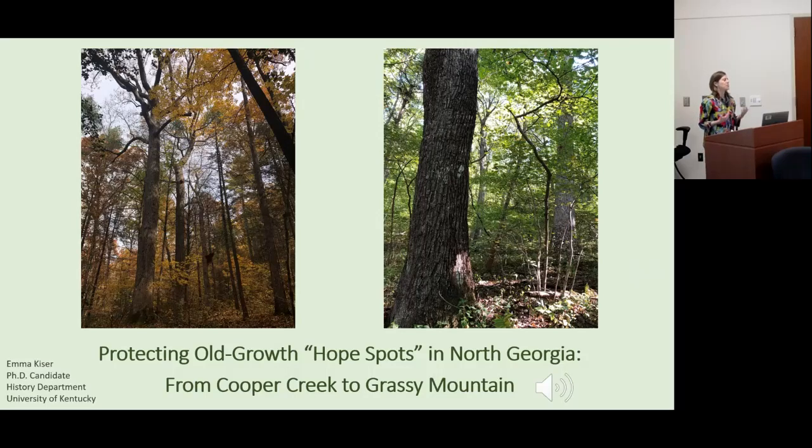This presentation is a work in progress, about part of my dissertation. My dissertation is about four old growth forests, two in eastern Kentucky and two in North Georgia. So I'm just going to talk about the two Georgia campaigns, one that occurred in 1959 to protect Cooper Creek, and a more recent but long-growing campaign to protect old growth on areas of Grassy Mountain, as well as other unprotected special areas in the Chattahoochee-Oconee National Forest.